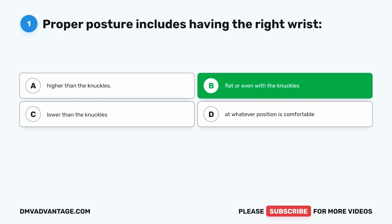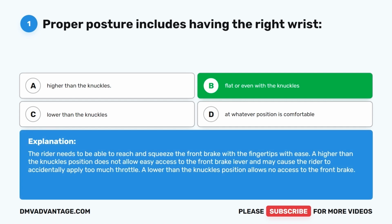Flat, or even with the knuckles. The rider needs to be able to reach and squeeze the front brake with the fingertips with ease. A higher than the knuckles position does not allow easy access to the front brake lever and may cause the rider to accidentally apply too much throttle. A lower than the knuckles position allows no access to the front brake.